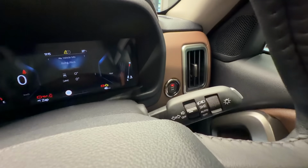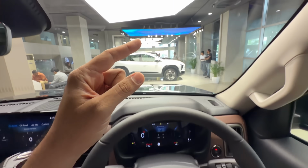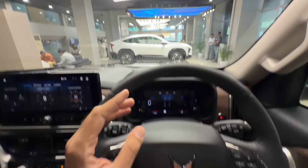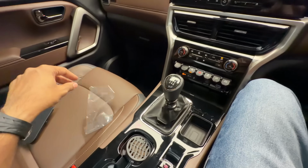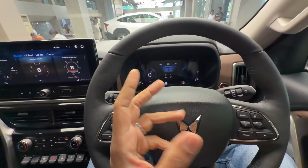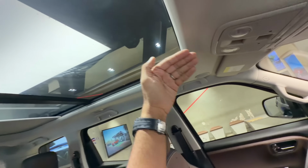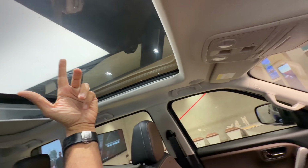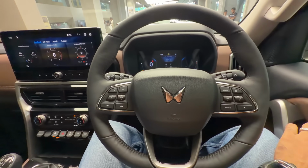Automatic wipers, automatic headlights. Now what I understand is that they want to put most of the features in the EVs only. They could have given it a heads-up display, they could have given it a lot of changes, but unfortunately they have failed to do so because the car is selling. So Mahindra is like, if it ain't broke, why fix it? So very minor changes. The big screen is the biggest change here, and obviously the big panoramic glass roof is another big change. Other than that, the cabin remains the same as before, so not much has changed.